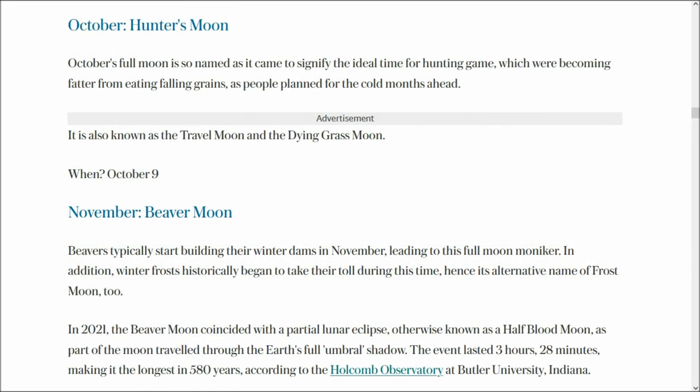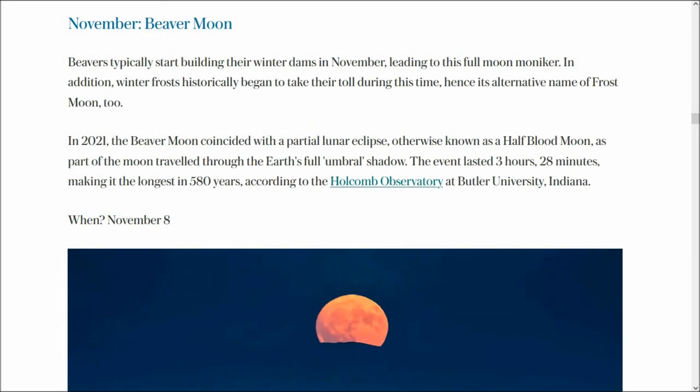October, hunter's moon. October's full moon is so named as it came to signify the ideal time for hunting game, which would be becoming fatter from eating fallen grains, as people planned for the cold months ahead. It is also known as the travel moon and the dying grass moon. When? October the 9th. November, beaver moon.